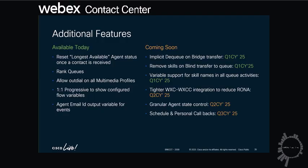And what's coming soon? We use bridge transfer for use cases like, let's say, you want to authenticate a customer, that he's the right person talking in, by punching in a T-pin, if you will.